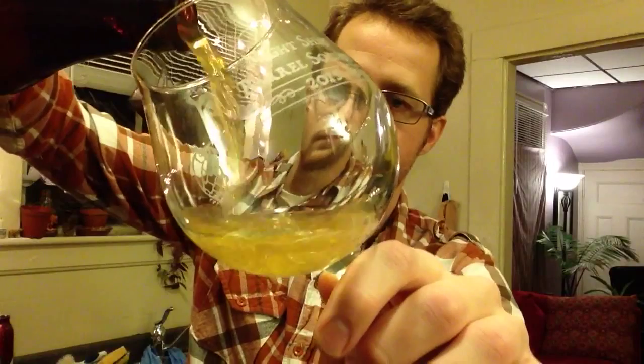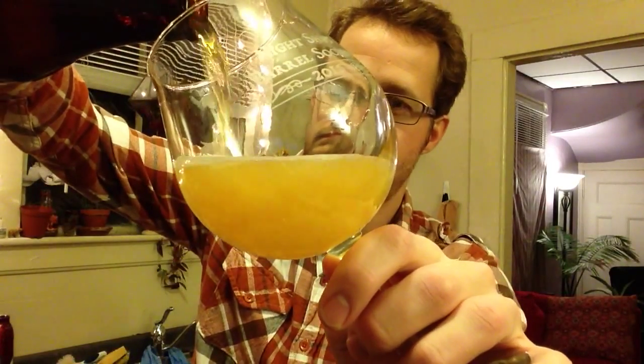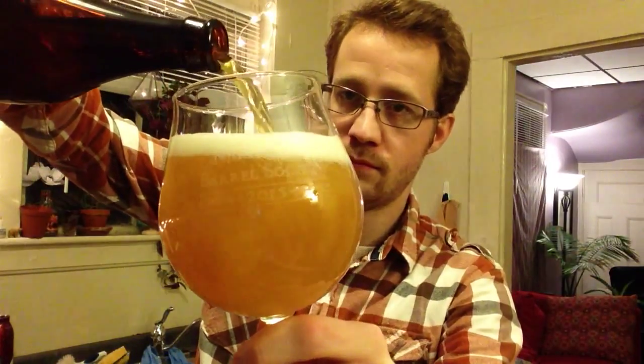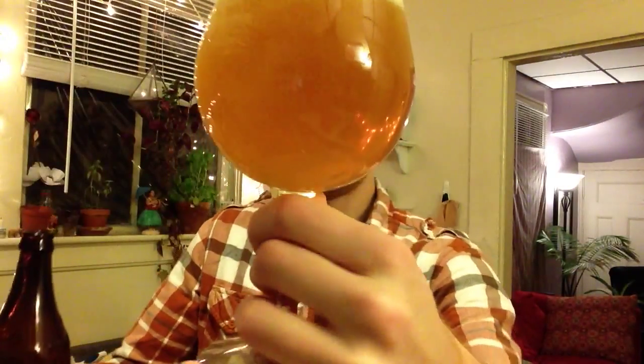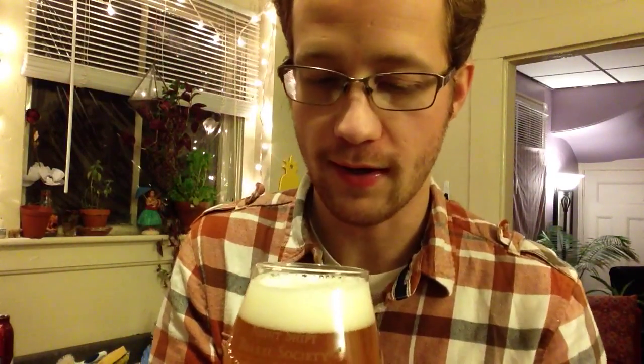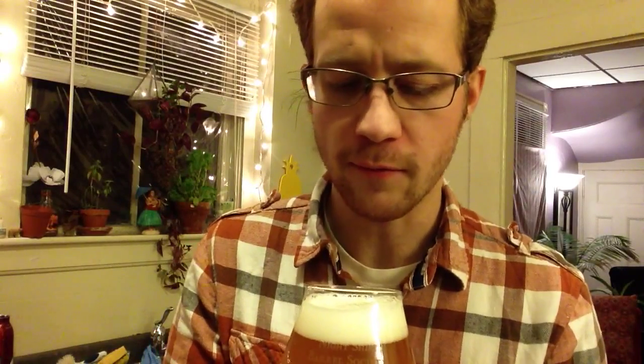Using the end of a spoon to open it, because I'm in the kitchen. Very pale and golden. That's almost a yellow straw a little bit there. The pure white head. Some fine bubbles, some bigger bubbles because I let it gloop down into the glass a little bit.